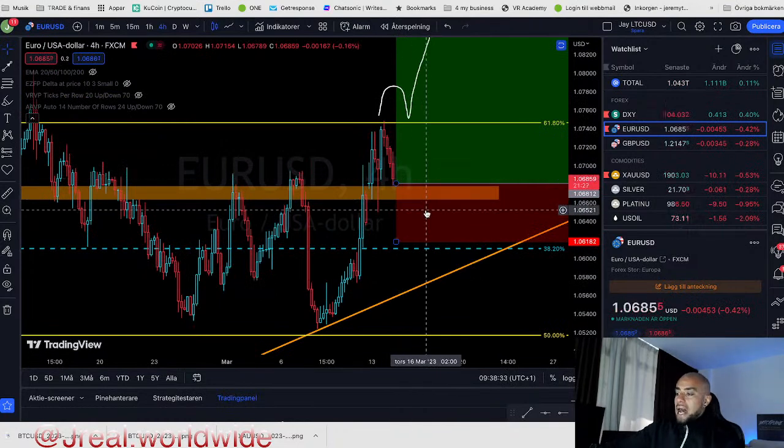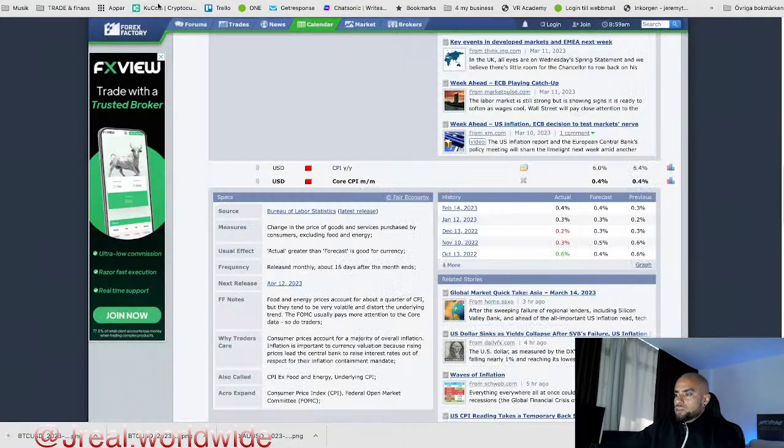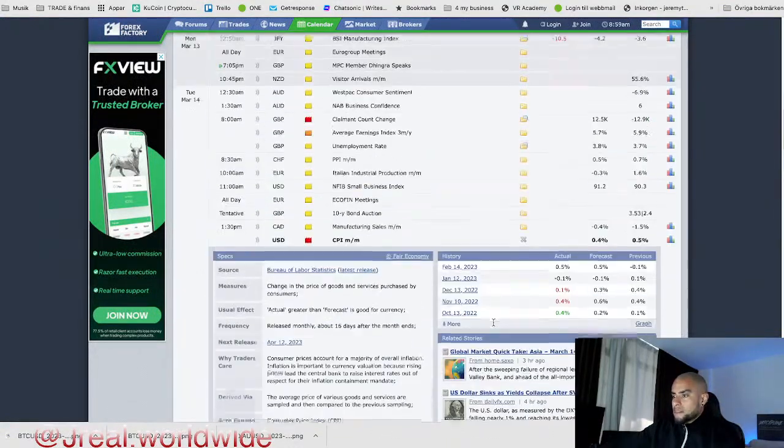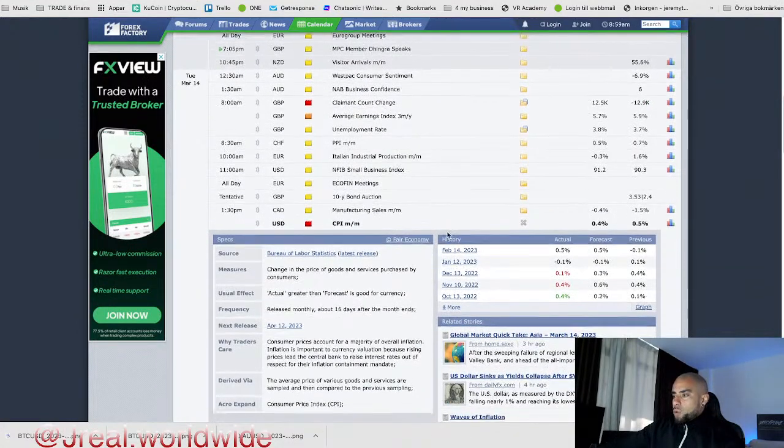But I won't touch the US dollar until the news. I don't think so, at least, even if it's a very clear setup. So I want to see the news pop first, and let's go into that. Let's talk about the news because this is important, guys. We got red folders today for the U.S. markets and for GBP. We're focusing on the U.S.